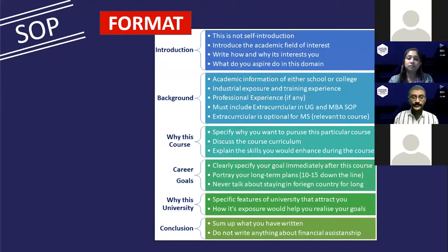For example, if you are a student going for international business management at an XY institution, you can say that in this academic curriculum, this core subject is more attractive to me, and this is the future which I am looking forward to. So I really want to do this program. In that way, you can briefly discuss the academic curriculum or the course modules, and you can tell them what skills you are going to gather while you are studying this program.